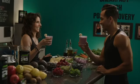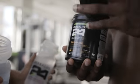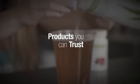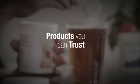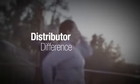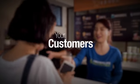At the heart of all this is our promise that our products will always be of the highest quality. Products you and your customers can trust. Products that when combined with the distributor difference, the personalized service and coaching that you provide, deliver results. At the end of the day, it's all about working together and ensuring you have the products you need in order to serve your customers. As a distributor first company, that's our commitment to you.